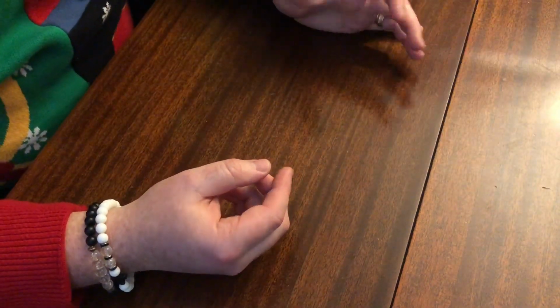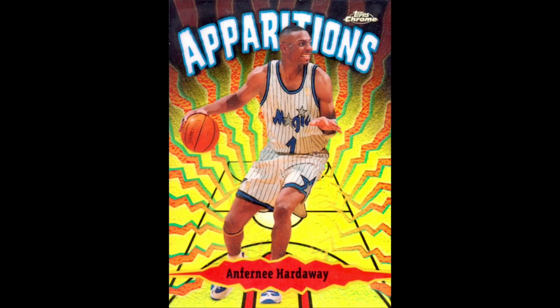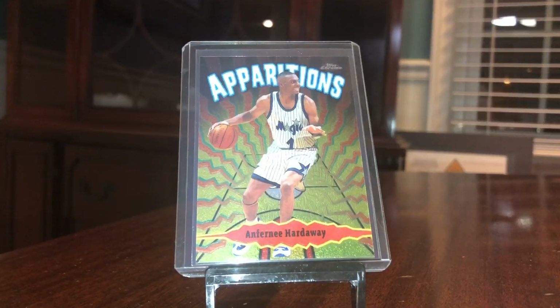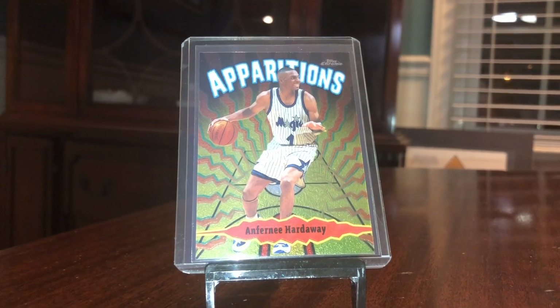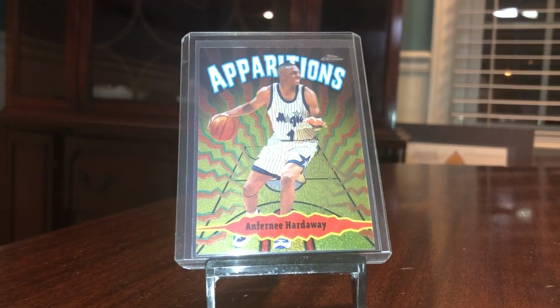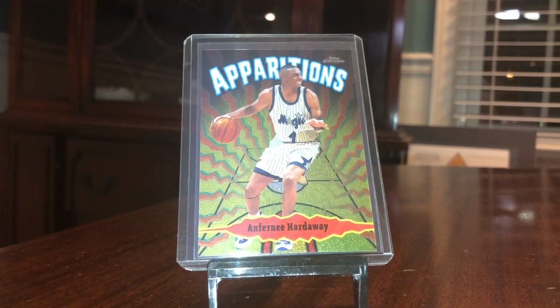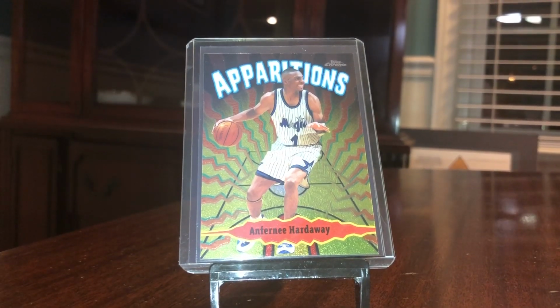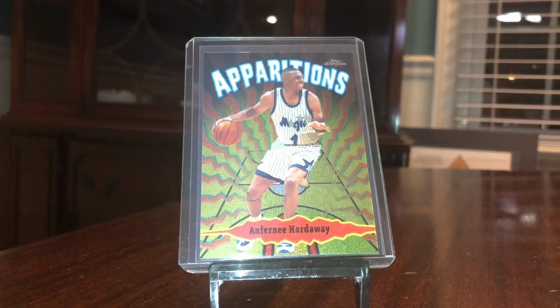Number 4 is the '98-99 Topps Chrome Apparitions Refractor of Penny Hardaway. So here I've got the base Chrome of Penny. And this is a really cool set. I always really like the design here, especially on the Topps Chrome. The Topps is also pretty cool with the foil, but I just love the way that this design looks with the chrome. So there's a refractor version. You can imagine how the colors pop on the refractor.